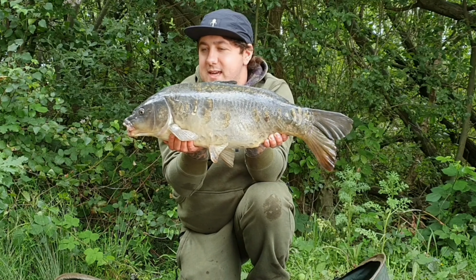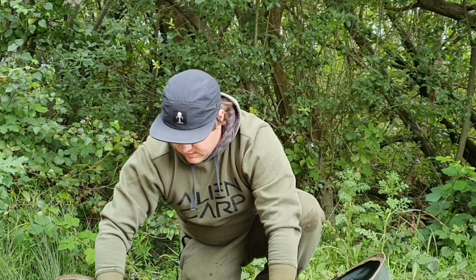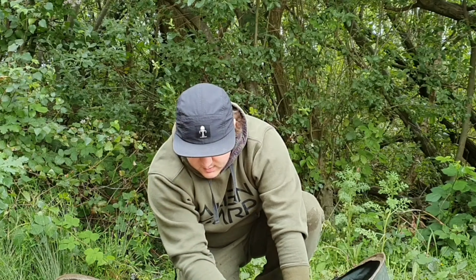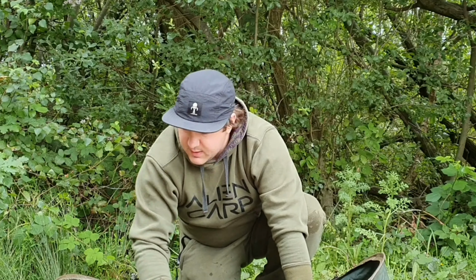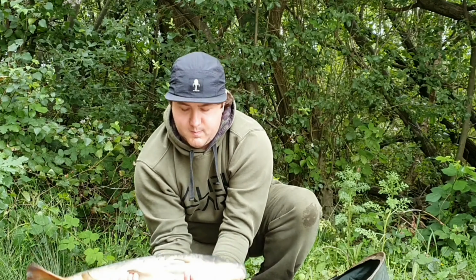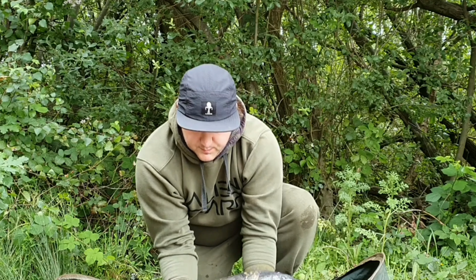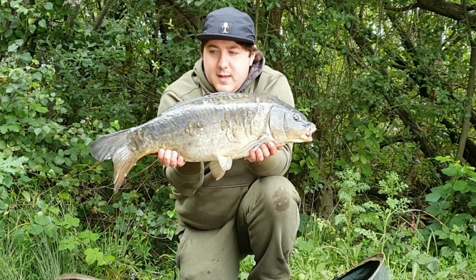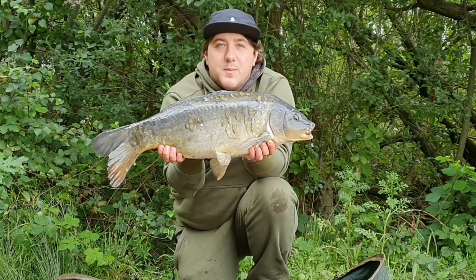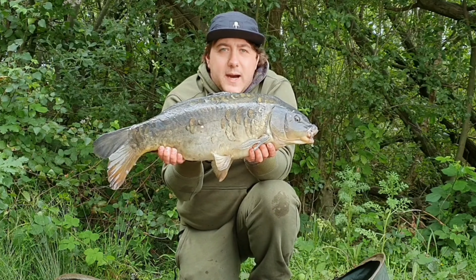Quickly flipping round to the other side, as this fish just doesn't want to settle. Show you the other side, and then we'll get him slipped back. There we go. That is the other side. Absolute minter. Get some stills and get a slip back.